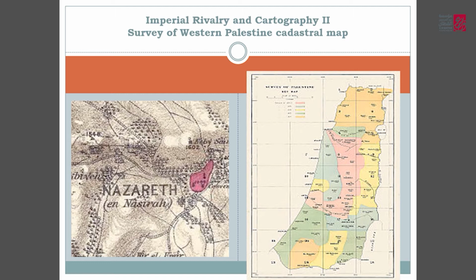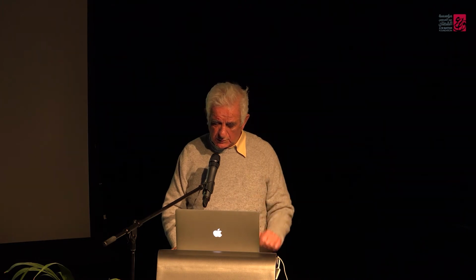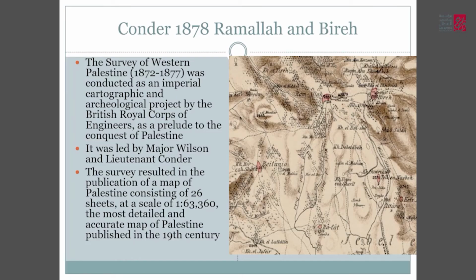And its chief product was the 26 sheets of extremely accurate bird's eye view capture of cartographic details from Palestine, from Ras al-Naqura to Rafah. This is a part of Ramallah and Beira in the Conder map of 1878.